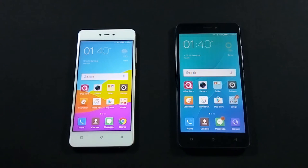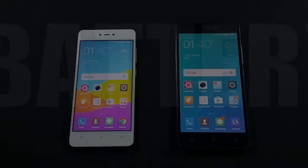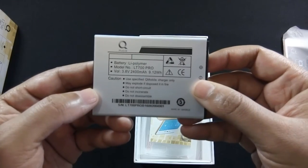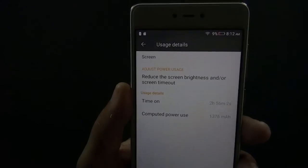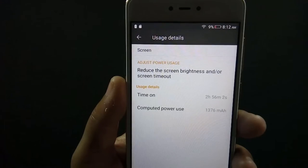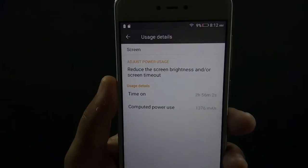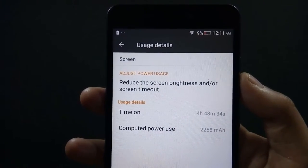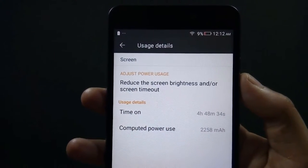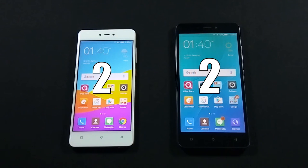Now let's move to the next round, and in this round we will look into the battery performance of both phones. LT700 Pro has a 2400mAh battery while J7 has a 3100mAh battery. Due to the small battery, I have only managed to get 3 hours of screen on time with maximum brightness on LT700 Pro. While the battery performance of J7 is impressive and it provides a solid 5 hours of screen on time. So the winner of this round is J7.